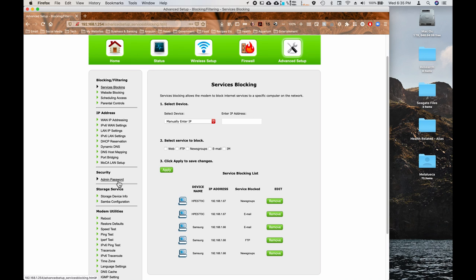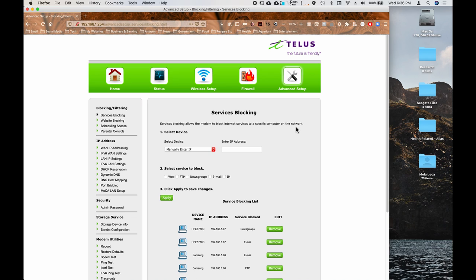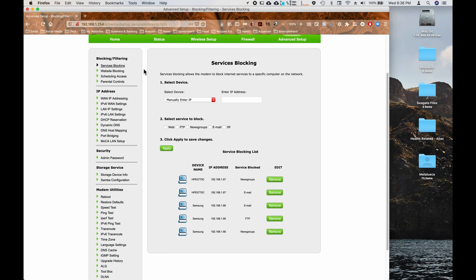The first thing you want to do, if you haven't already in the past, is you want to go in and you want to change your admin password. Now the reason I'm suggesting this is because the default password is written on the router, and anybody that's been in your place or a whole host of computer techs and install technicians will have that information. You need to change it, and once you've changed it, of course, then you'll have to relog back in. So now you've changed your administrator password.